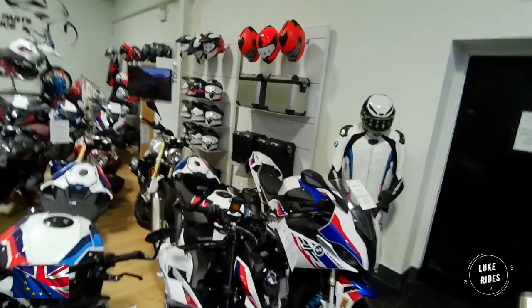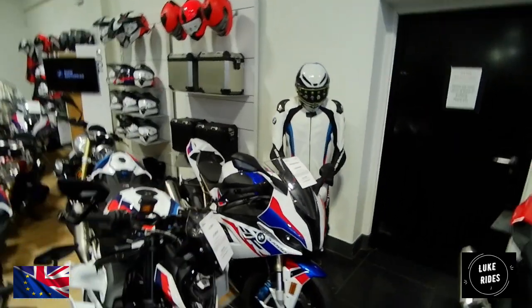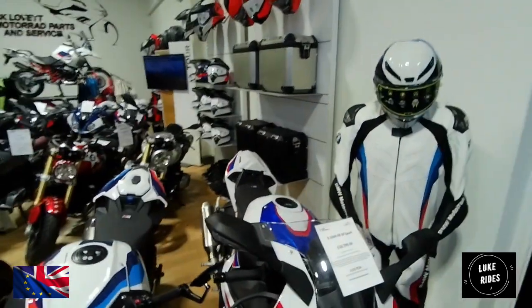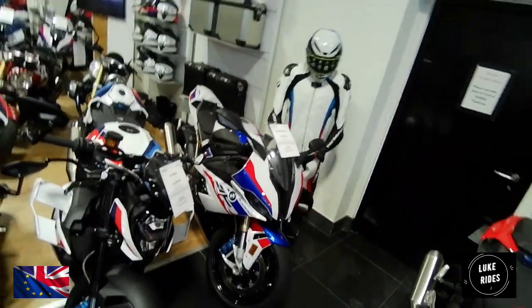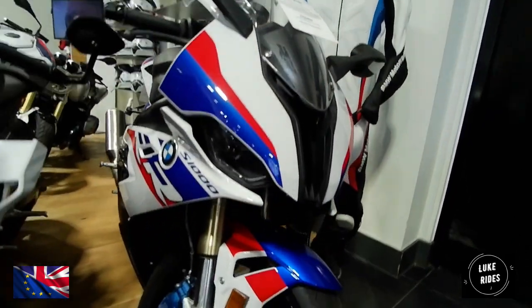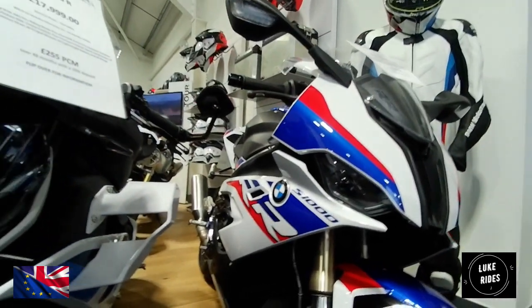But then is the S1000RR Superbike. Oh yes, that's special just looking at it. Look at that. Rear seat delete as well, good. 200 miles an hour. Carbon wheels. It's had the upgrade pack on it. That's just a work of art. We need to make a video.